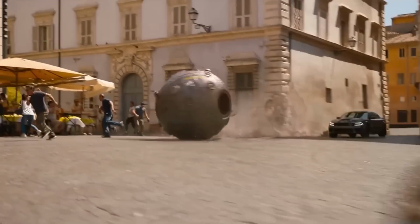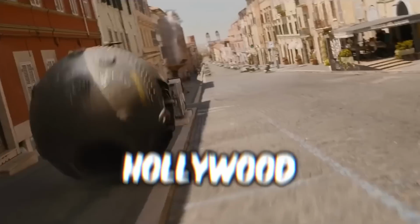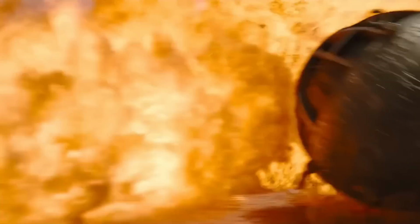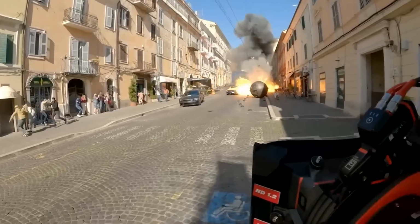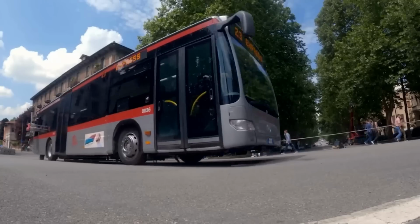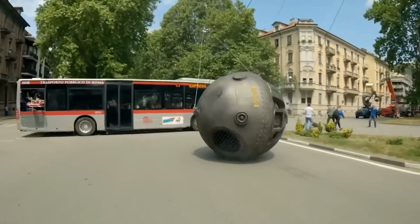When you have a scene as chaotic as this one from Fast X, you just know there's gonna be a ton of Hollywood trickery used to pull it off. From overhead pulleys pulling the prop bomb, to exploding fire caps simulating a ruptured gas pump, there's no shortage of adrenaline-fueled madness. Speaking of, prop buses that split in half are expensive, so 3 different angles were all filmed simultaneously, just in case.